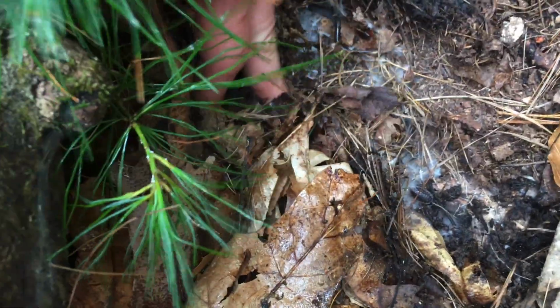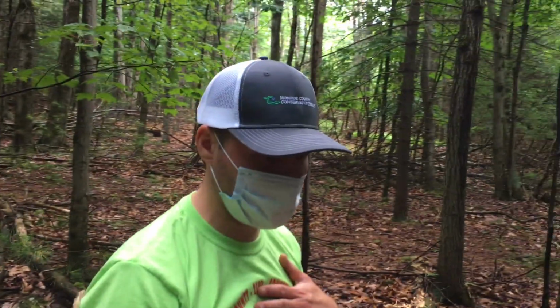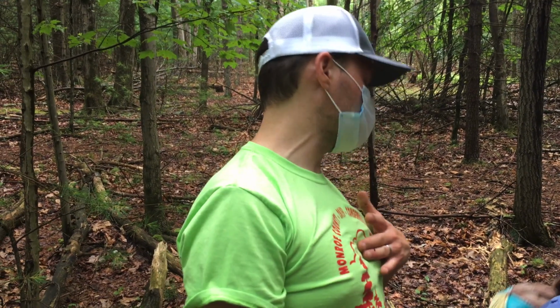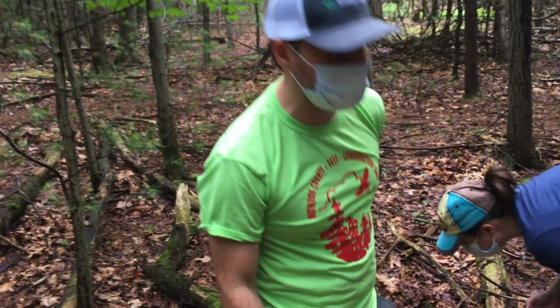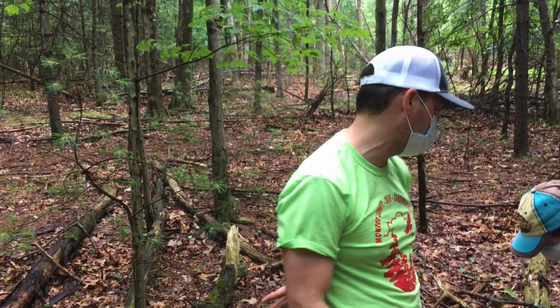Is there a salamander? There's a salamander there. Oh, you can see his tail sticking out. You know what's cool about salamanders is that they don't have lungs like you and me, right? They don't breathe by breathing in air through their lungs. They breathe through their skin. And all that salamander really has to do is just stick its tail out above the ground, and he can get all the air he needs to breathe.